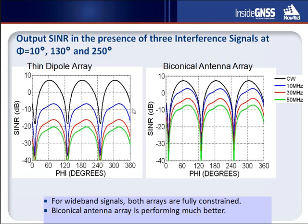Then let's start comparing the performance. If the incoming signal, the jammers, have no bandwidth, then the 2 have the same performance. Because when the jammer has no bandwidth, the dispersion does not play a big part. As soon as the interfering signal or the jammer has some bandwidth, like the 10 megahertz blue curve, you can see the performance difference. You can get almost 10 dB better performance using these antenna elements with a little bit larger bandwidth.